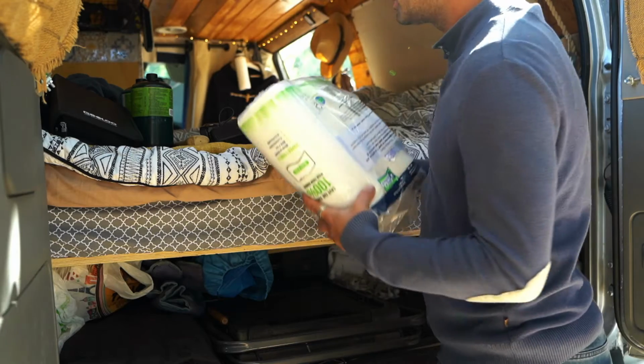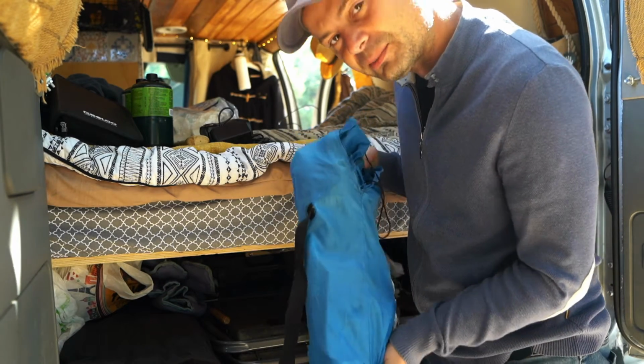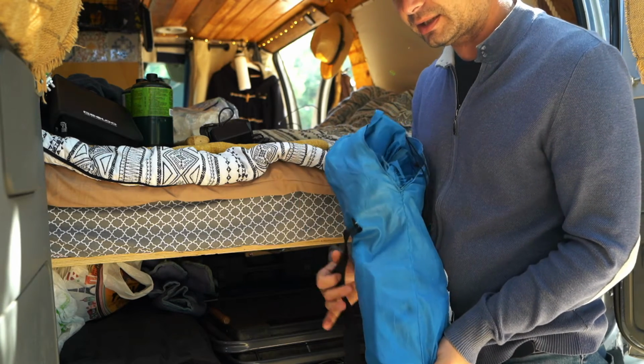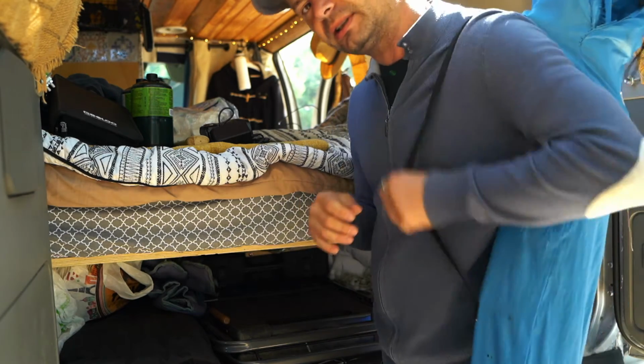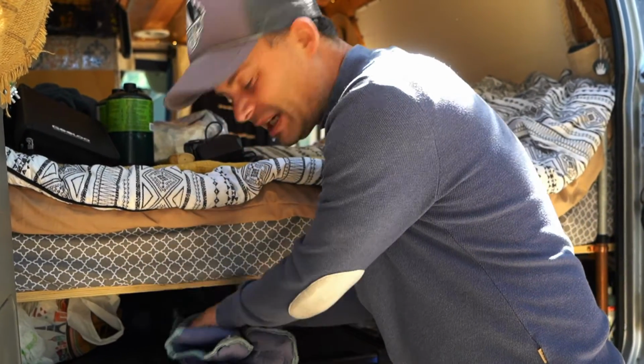I have extra paper towels. The camp chairs, I have two camp chairs. Only one has a bag that I can put in the back. The other one is really old. It was a hand-me-down, but I don't actually sit on it.